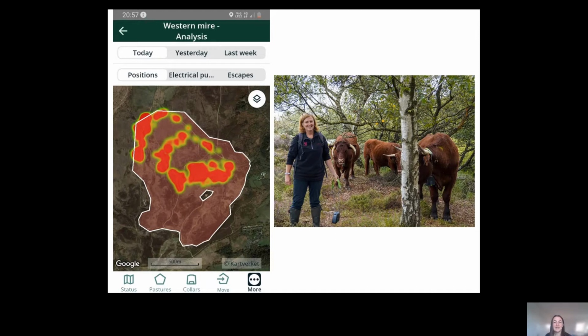The app provides minute-by-minute intelligence on all the animals and can provide a heat map of where they have grazed. It's also possible to exclude certain areas. For example, the omitted area in this image is a hill that is popular with tourists. The trial of the new GPS collars to allow virtual fencing units has been very successful, and the learning has been shared widely as the new technology has wide-reaching potential for conservation grazing.